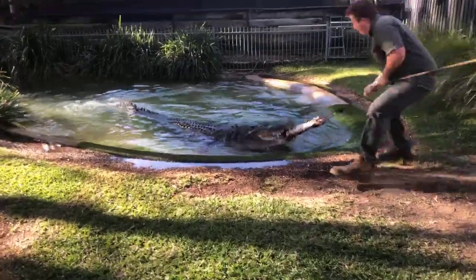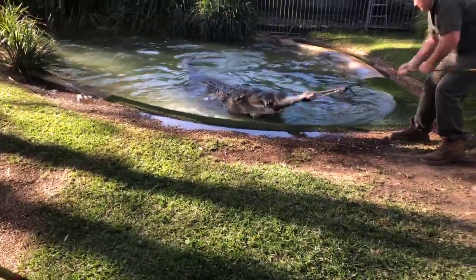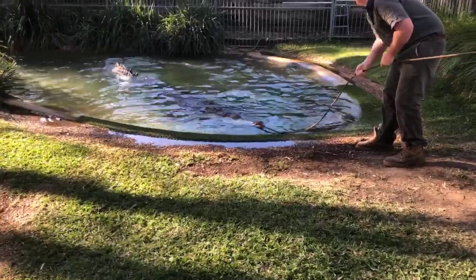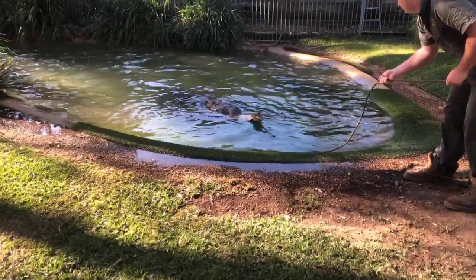Excellent work. Now, what Zach's doing there is using fatness, and even that doesn't seem to be working today. Ooh. He's half thinking about it, I think.